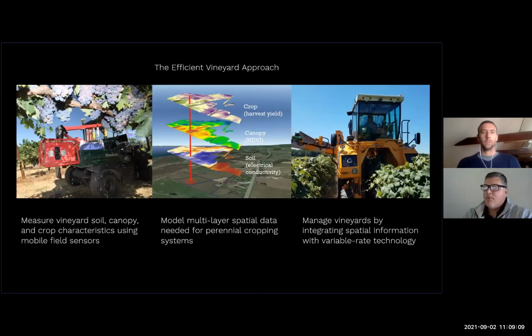Okay, so back to measure, model, manage. I'm going to go a little out of sequence here. I'm going to talk about the state of where we are with measuring things in vineyards, what sensors we're using, what sensors we're currently developing. And then I'll give an example on the manage side: how we take spatial data and use it for variable rate mechanized management in the vineyard, although variable management doesn't need to be mechanized. It can be done by a person, not necessarily a machine in the vineyard.